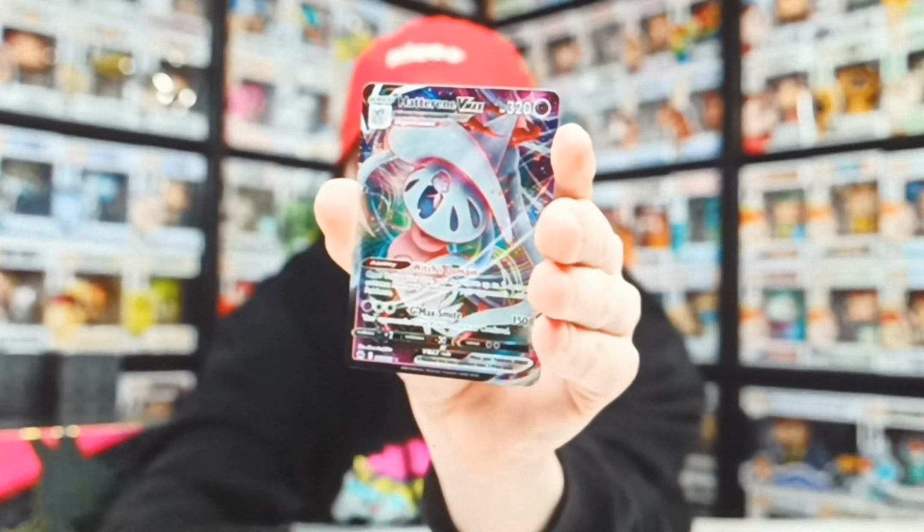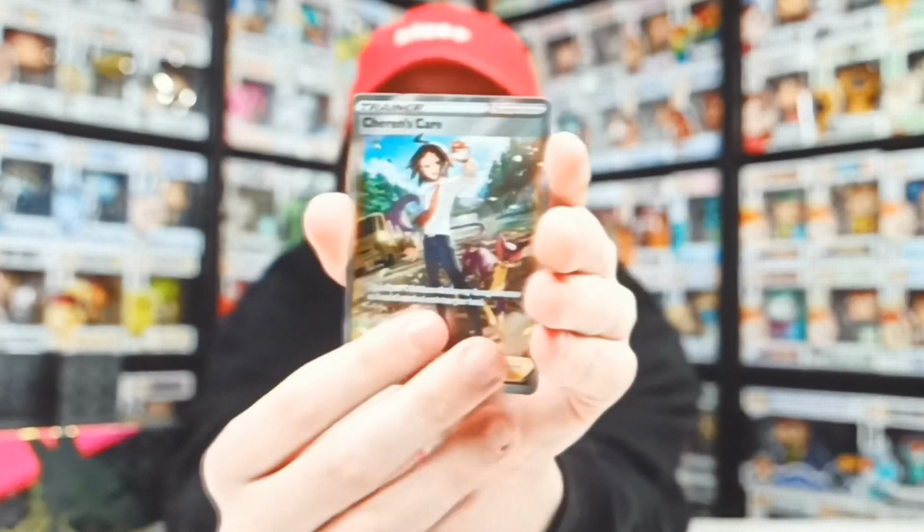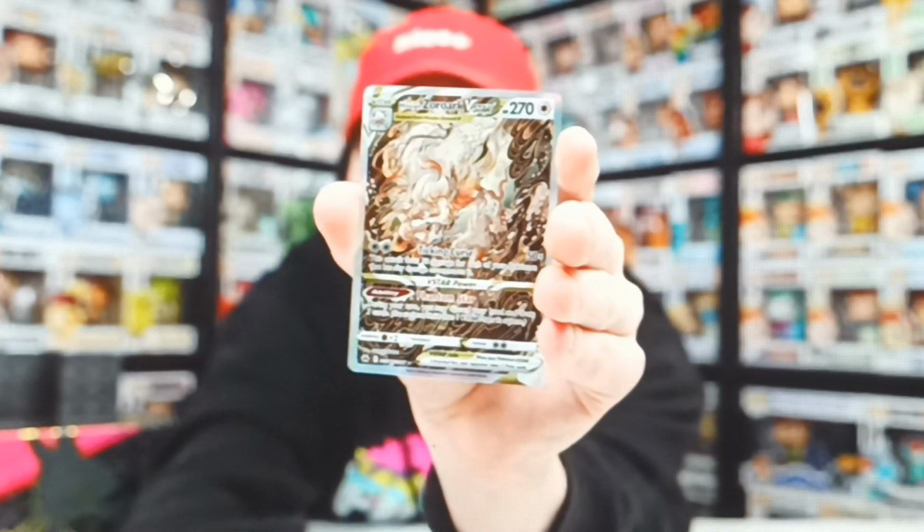We got a Hatterene V-Star, and then we're getting into the crazy stuff. Check this one out, guys. Sharon's Care, and then wait for it. A Zoroark V-Star. I mean, you really can't ask for more. I also did end up getting, I believe it was 2 holos, so pretty much like 8 good things.